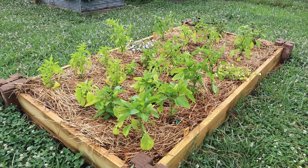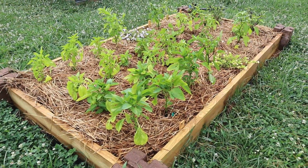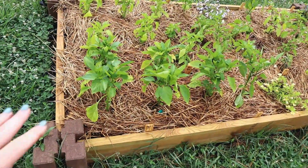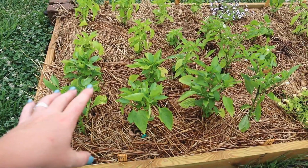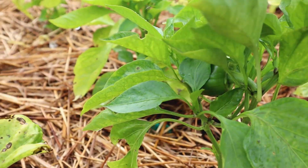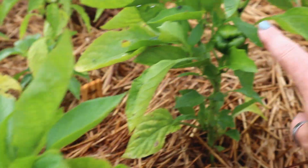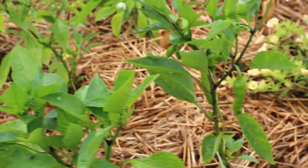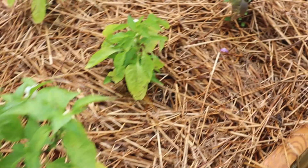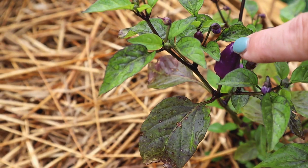This bed right here is one of my 5-minute raised beds. It just went in a few weeks ago, and I planted it with all of my extra pepper plants. I'm growing 10 different kinds of peppers this year. We've got bell peppers, pepperoncinis, we've got Chinese 5-color, and I've got little peppers on a lot of my plants so far. Here's a pepperoncini. Over here you can see a few of the Chinese 5-color peppers, that lovely purple.